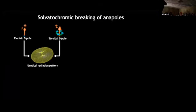And I wanted now to show you how you can actually detect the presence of an anapole, because they're not visible to electromagnetic radiation. So how would you know that the system supports an anapole? It's now a very big literature, but let me give an example of how this could be solved by what we call the solvatochromism idea.